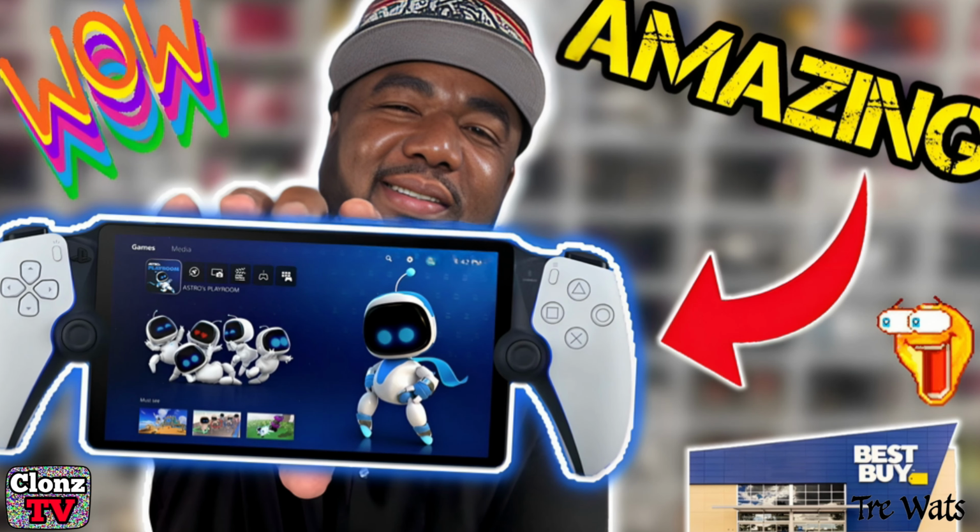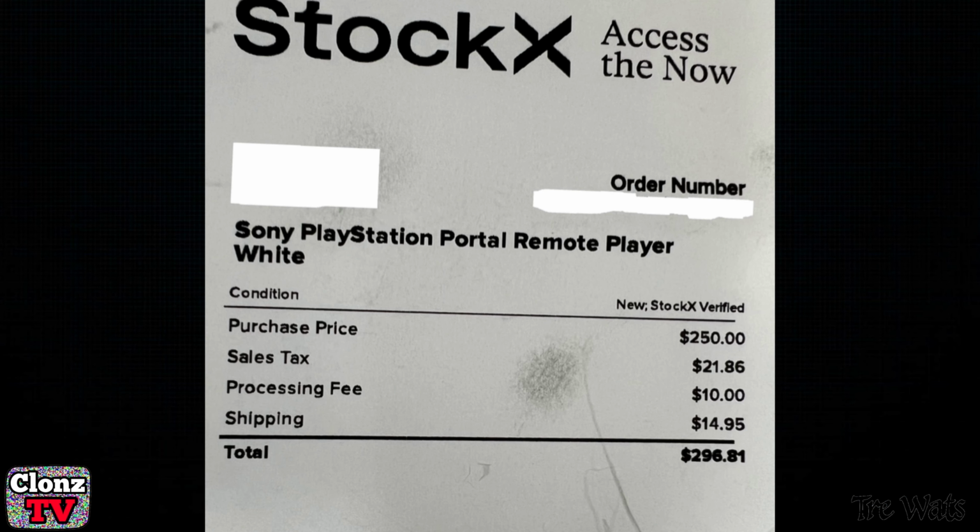Let's compare the PlayStation Portal to the Logitech G Cloud. Now, I already did a review on this, and that portal in that video came from Best Buy. I already met up with my friend, I gave it to him, he gave me my 200. We good. I got this one from StockX.